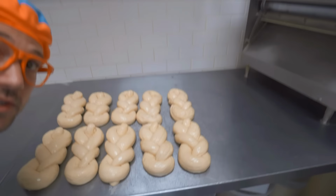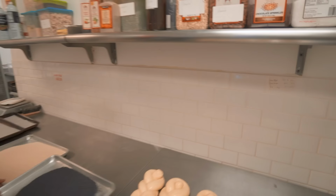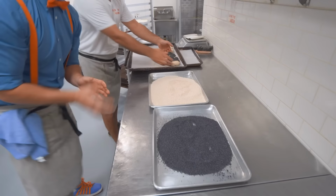Ooh, they look so tasty. Now what do we do? Hey, Blippi, shall we go and broom the seed? Okay. We grab the poppy seed and grab the sesame. Ooh, yum. Alrighty. Perfect. Okay. So we grab one. Okay. Ready? We flip. Whoa. That looks good. One more.